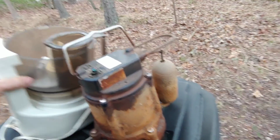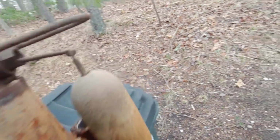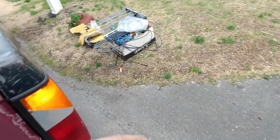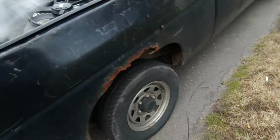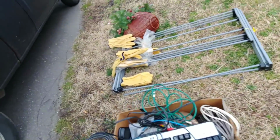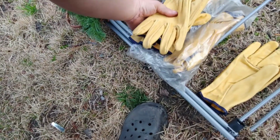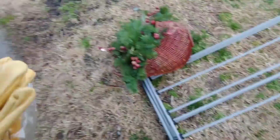Sort of food processor here. Oh, that's heavy. What do we got here? A bunch of wires. We like wires. I guess we'll take that whole box. Oh, look at all the brand new gloves. Score. That's pretty sweet.